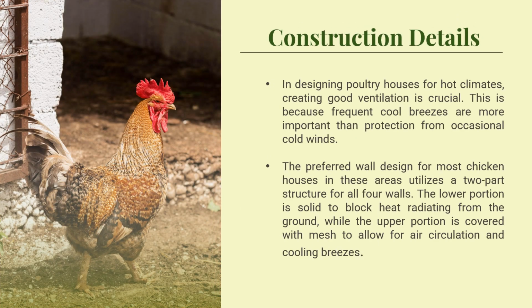Construction details. In designing poultry houses for hot climates, creating good ventilation is crucial. This is because frequent cool breezes are more important than protection from occasional cold winds. The preferred wall design for most chicken houses in these areas utilizes a two-part structure for all 4 walls. The lower portion is solid to block heat radiating from the ground, while the upper portion is covered with mesh to allow for air circulation and cooling breezes.